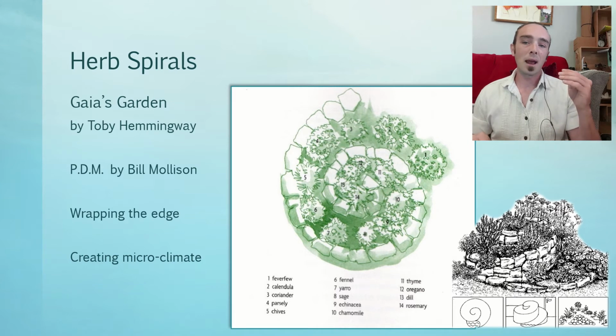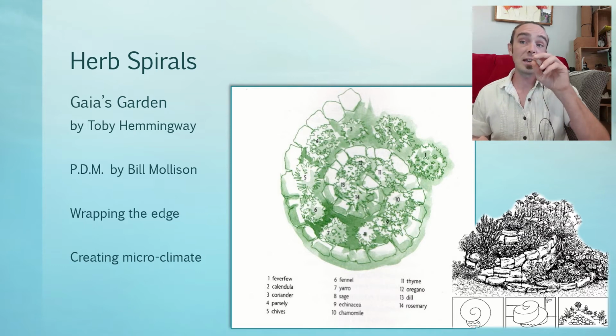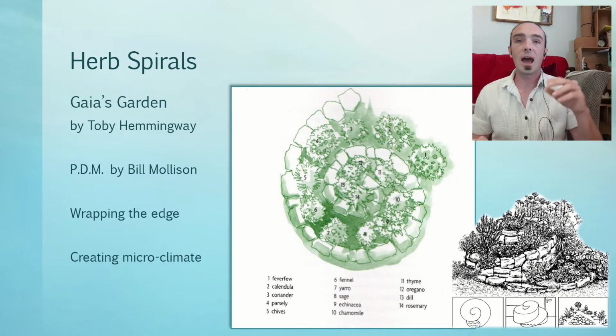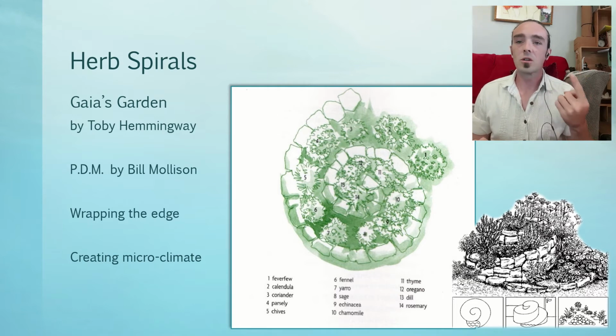That means that if a plant prefers to be shady and moist, it can go in that area. If it prefers to be shady and dry, it can go in the area that it's designed for. But if there's plants that want full sun and lots of moisture, we're going to put them right in that number 1 spot. So my number 1 would normally be mint, but he's got feverfew here. It's all about what you're looking for. And each of these numbers here correspond to a different microclimate.